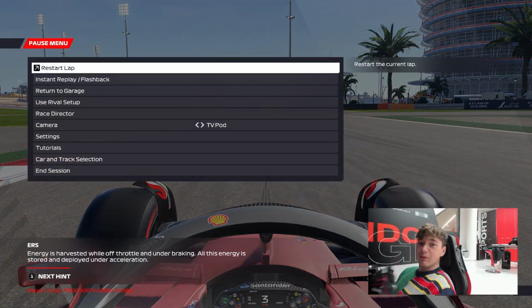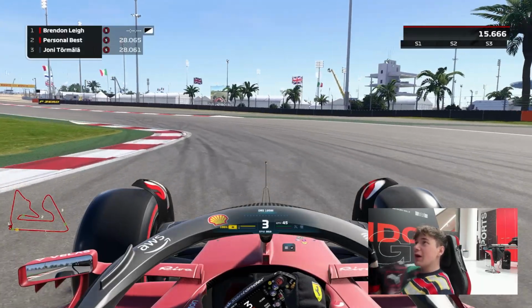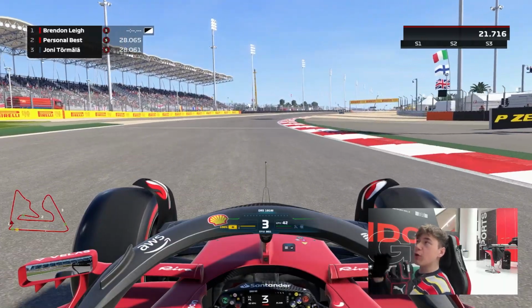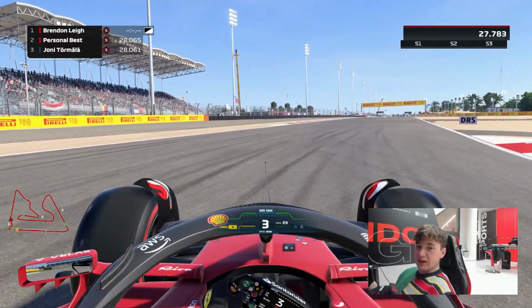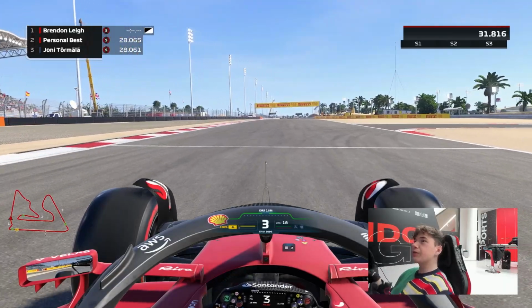So what's critical here is to always remember to hit the brake pedal and then smoothly come off the brake pedal. And if you're locking up the front or rear tires, or you're becoming unpredictable, and one lap you miss the apex, the next lap you're not, it's probably that you need to improve your trail braking technique to be a bit smoother, a bit more predictable with the car.